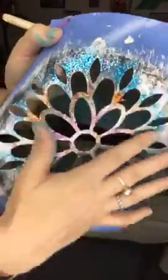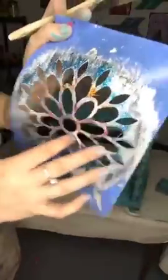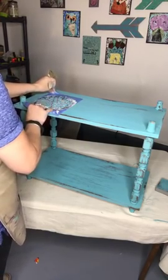Oh, look on this side, you see all the glitter? One time I did a glitter ombre, do I still have it here? I think it's downstairs in my shop. A glitter ombre flower, it was gorgeous. All right, I think I'm gonna go with it maybe right around right there.